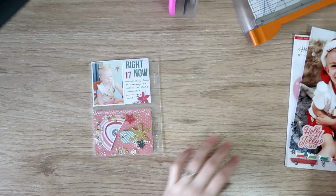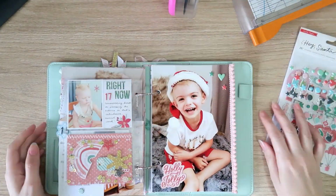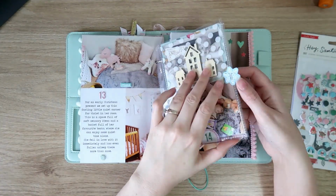But that is it for today, so I really hope you enjoyed these pages. I'll do a slow little flip through, and then close-ups will be at the end.